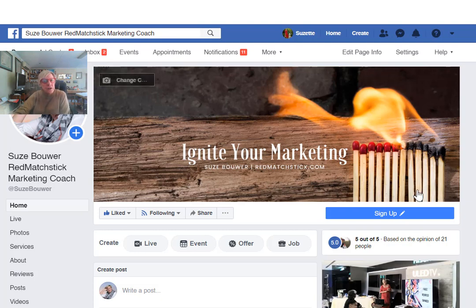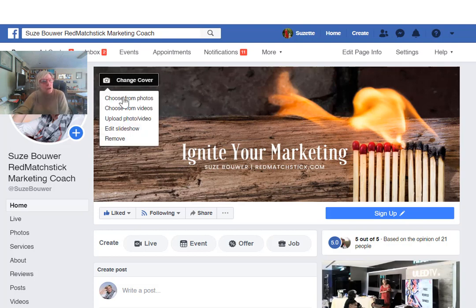So, not too much copy. Facebook's recommendation for any of its images with text over is not more than 20% text over an image. The reason for that is because it loses its value. You can't see the image. You can choose a photo, a video, a combination. You can create a slideshow.